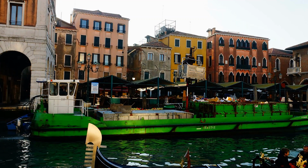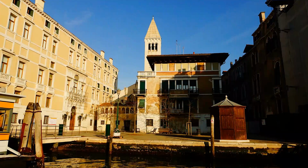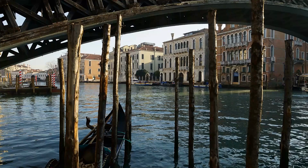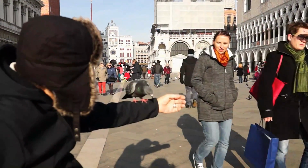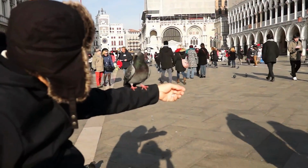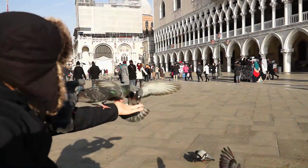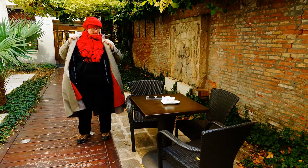The green barge is the garbage pickup. Waiting for another taxi ride. In the Piazza of St. Mark, the pigeons were everywhere and they're ready to eat. Getting ready to leave Venice.